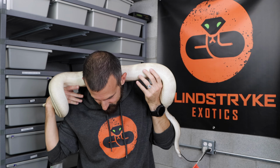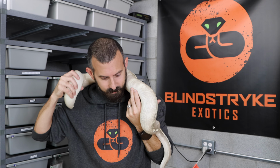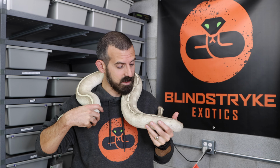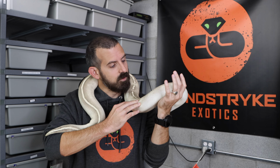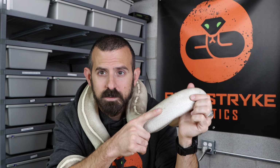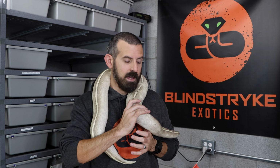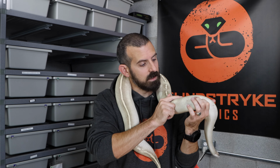Now, Princess only likes to eat live rats. She won't eat them if they're stunned. She won't eat them if they're pre-killed. She likes them to be live. And if you can see here, she has a couple bite marks from the last time she ate. Now, when you're feeding live rats, you have to watch them, especially when you're feeding bigger rats, large rats, medium rats, because they have very big, sharp teeth, and they can inflict pretty big wounds on you and on your snake. So typically, when you are feeding, you try to stun them first or try to do pre-killed rats.